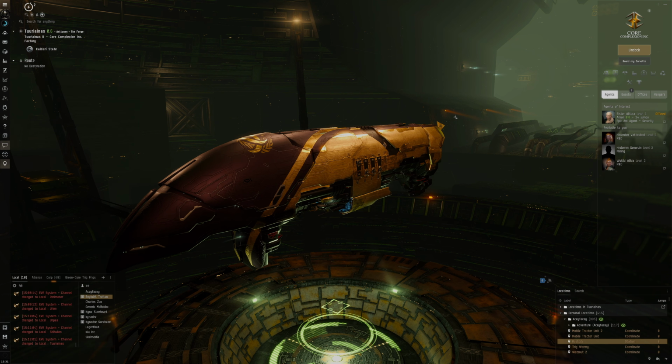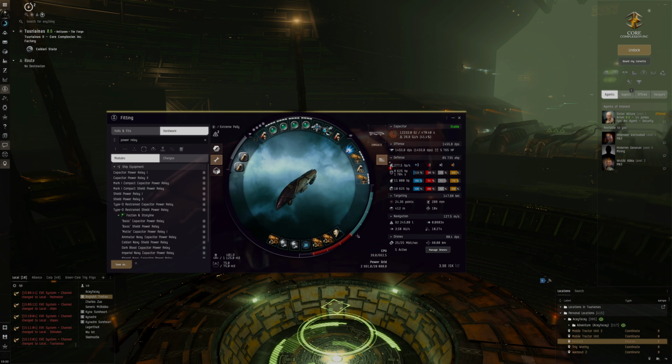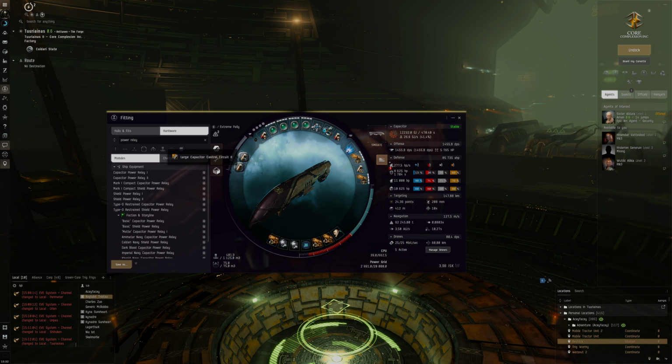I think it was a pretty good test. When we were fighting that wave right there, it was not a crazy big wave, but it was a medium-sized wave. We were able to dispatch them pretty quickly. Again, it's just this cycle time with the armor repairs that I worry the most about. And I think that we could alter the fit slightly to be able to use the nanobot accelerators.